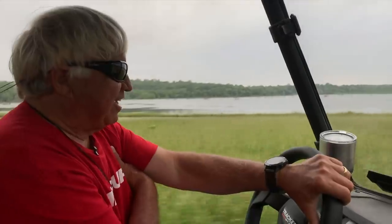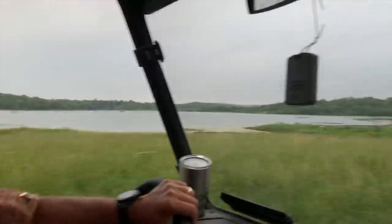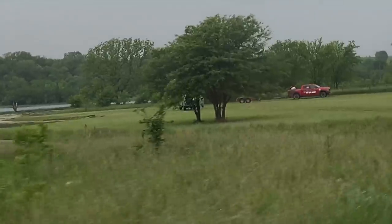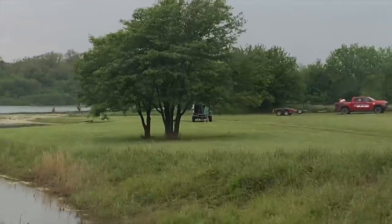And looks like it. Steve beat us down here. He called me from about 5 miles away. I had to run in and get things ready. But we're going to start getting crawfish out. Turn them loose. We'll show you what we do. You don't just dump them in the lake. It's not something that you do.